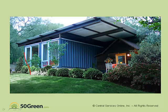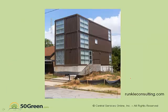Now there are lots of homes where they have innovative uses. Like this one, it's 2 containers. You can see 2 containers here, and then the roof that is attached on top. It actually looks like there's a little house here too, so this is probably an existing house that they built this all over.